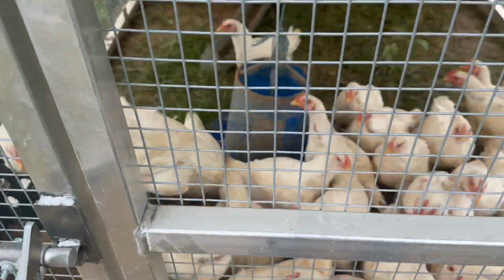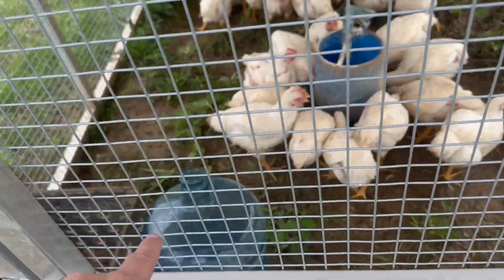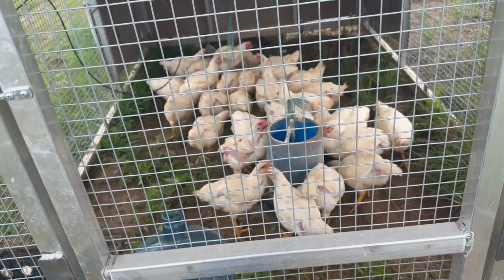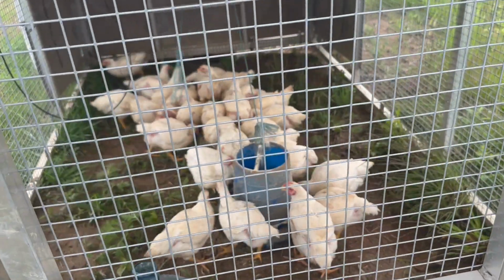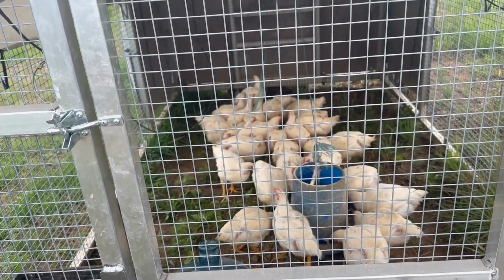And put the camera down. Those guys are all fed. I'm going to keep their water in there because I'm going to have to give them water later on today before I go to church tonight. It's Wednesday. Yeah, they're enjoying their food. So they are getting nice and big.